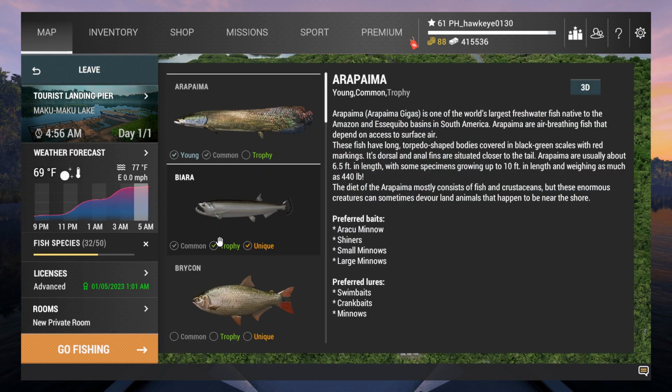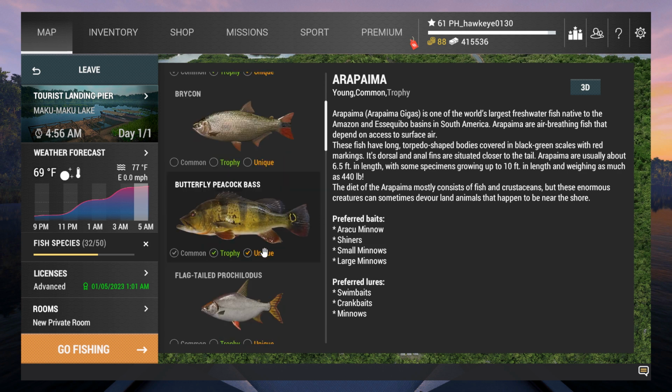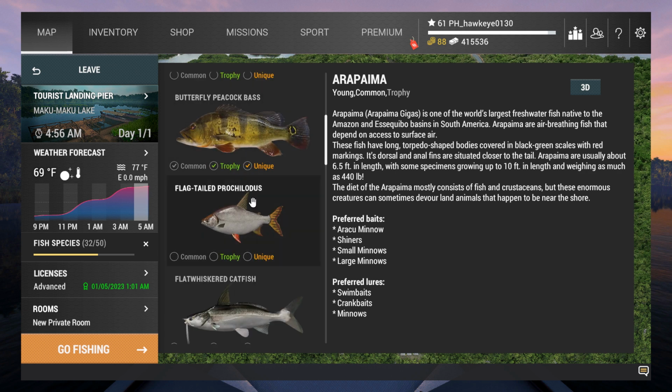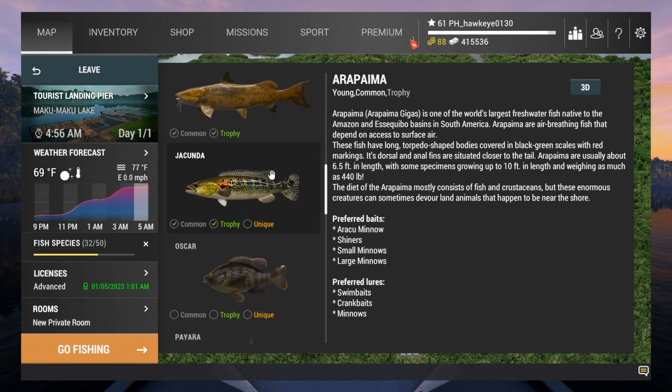And if we take a look at the species map, now see we have met all the requirements here. I actually did get a trophy Arapaima here, but before they started not counting it down, I did get a unique Briken. But I haven't got any since they instigated this little checkoff thing. I've gotten all sizes of the peacocks. I have not seen one flag-tailed Prochelidus. Not one. Which is really strange because they're actually a fairly common fish.